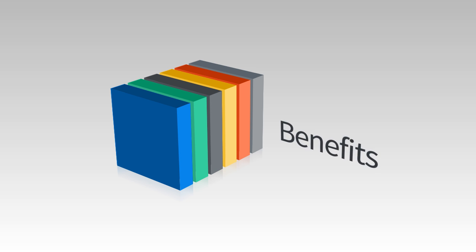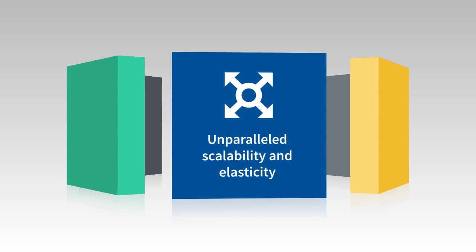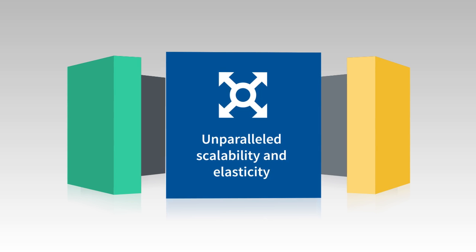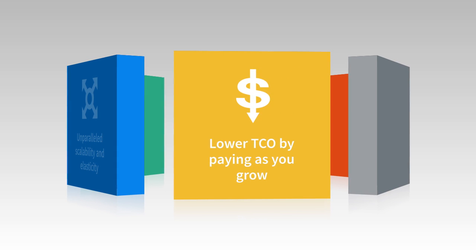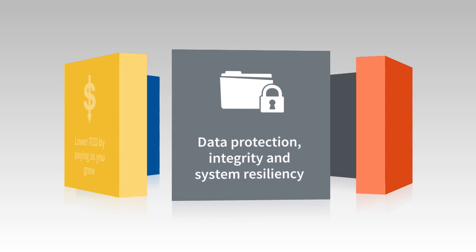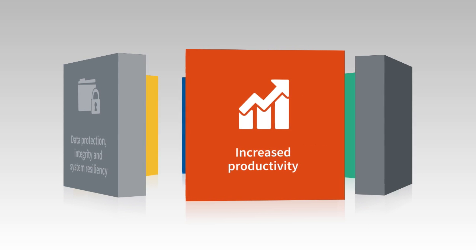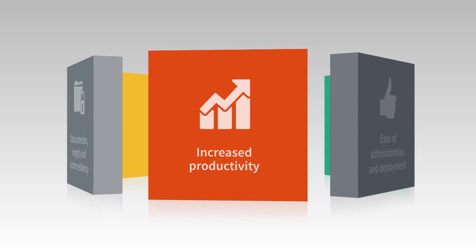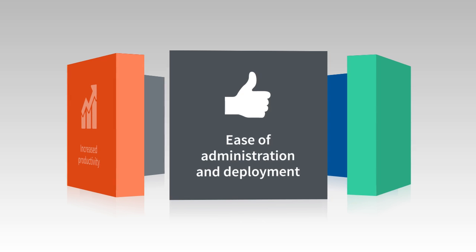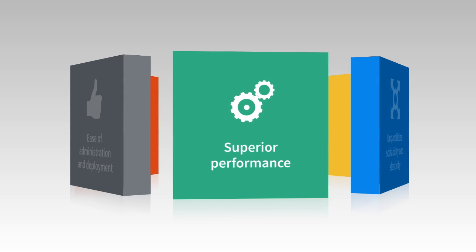Key benefits of the Maginatics solution include unparalleled scalability and elasticity: object storage was designed to address the challenges posed by massive data growth, and MCSP was designed for object storage. Reduce total cost of ownership by offering pay-as-you-grow pricing, just like cloud. Enterprise-grade security, regardless of where data is stored or how it's accessed. Increase productivity with anywhere, any device access to centrally managed data. Simplified operations through abstraction of underlying storage hardware and single pane of glass administration. Dramatic performance gains enabled by a bottleneck-free and distributed architecture.